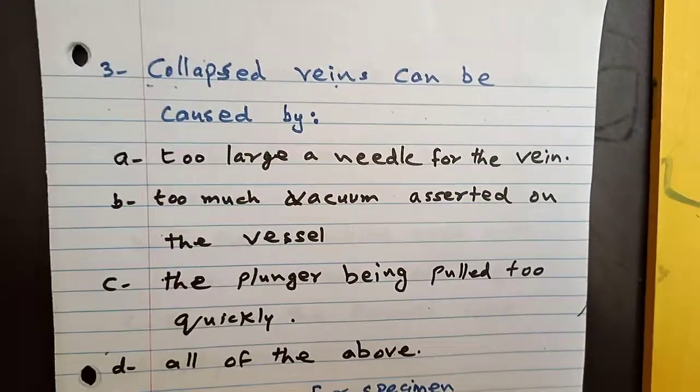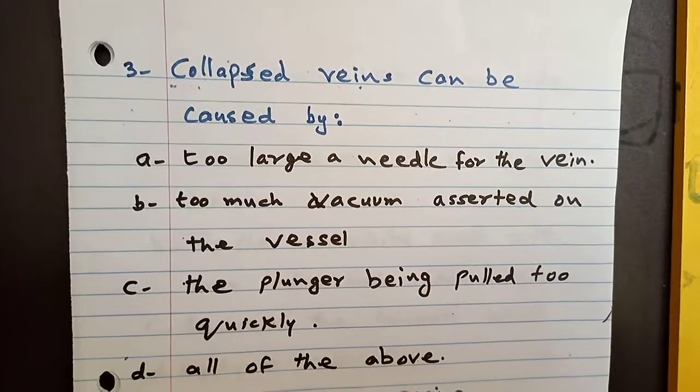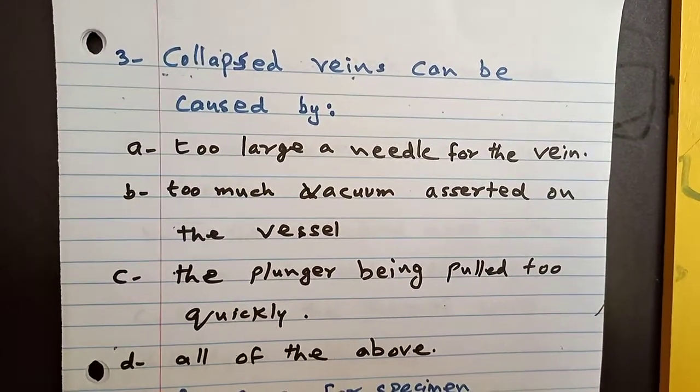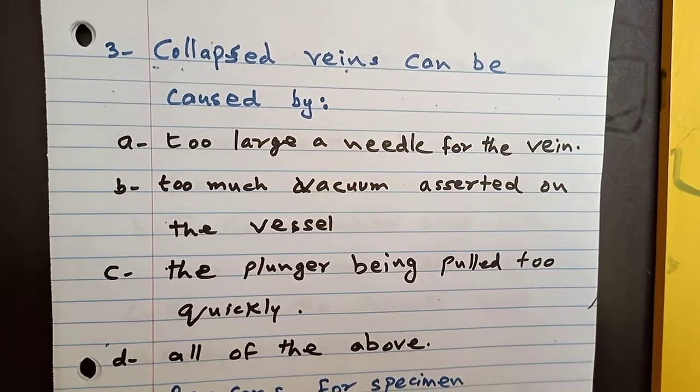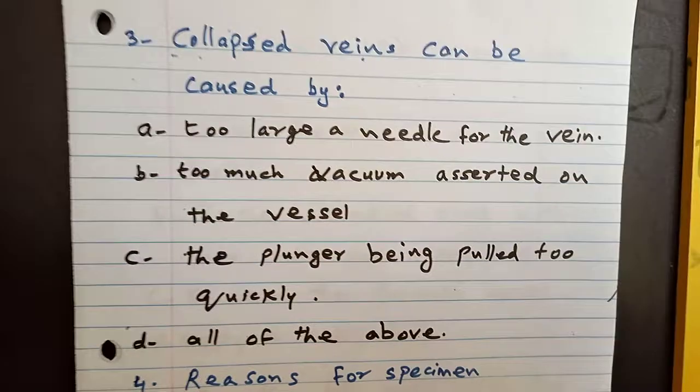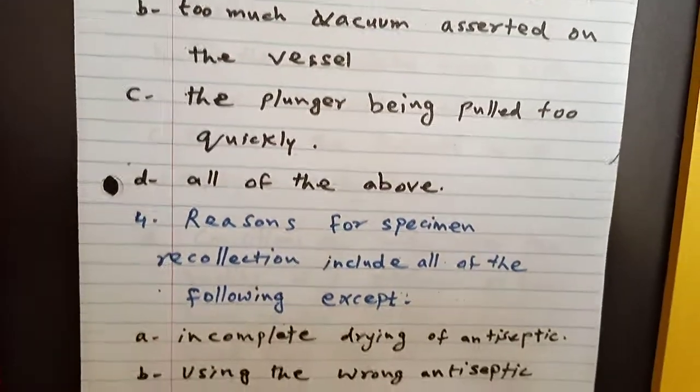Collapsed veins can be caused by too large a needle for the vein, too much vacuum exerted on the vessel, the plunger being pulled too quickly, all of the above. The answer is D. All of the above are causes of collapsed veins.